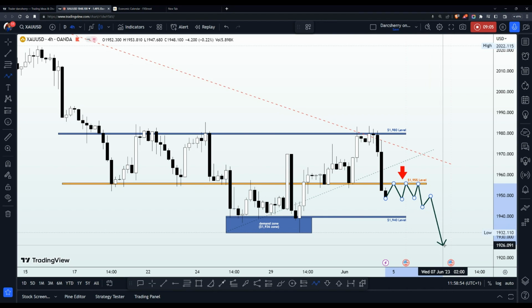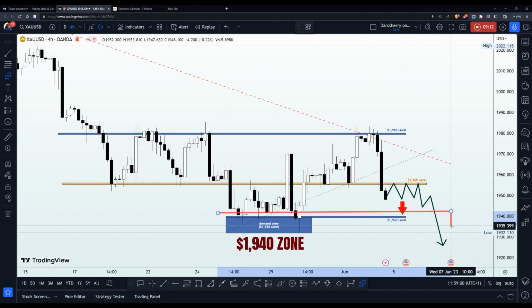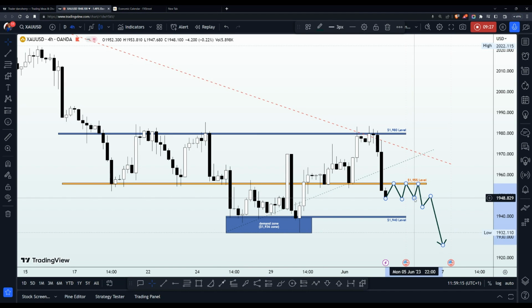And if price action continues in such a way that it breaks down the 1940, a level which has been a strong buying niche in the last couple of weeks, then we will definitely be looking out for more opportunities to sell the XAUUSD for this week. So these are my views here on the XAUUSD.